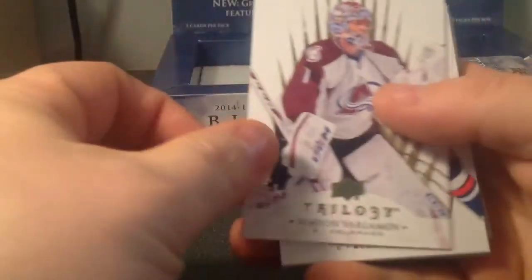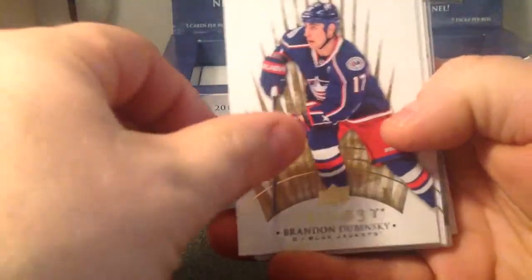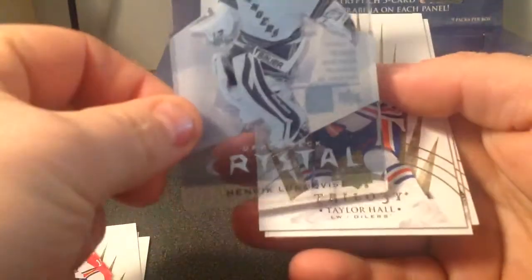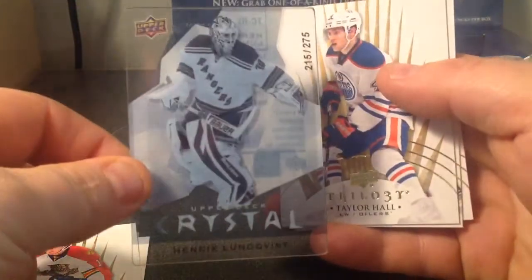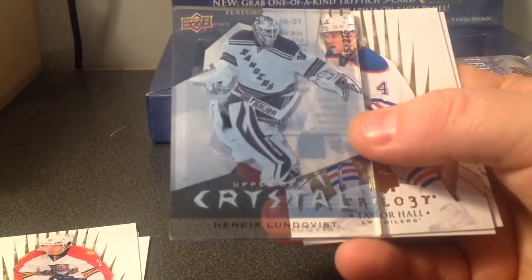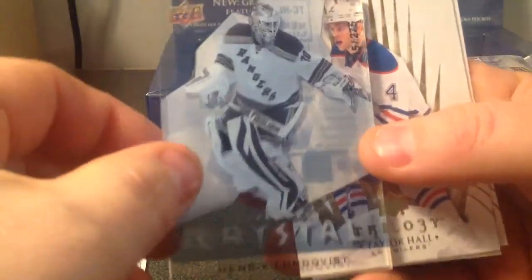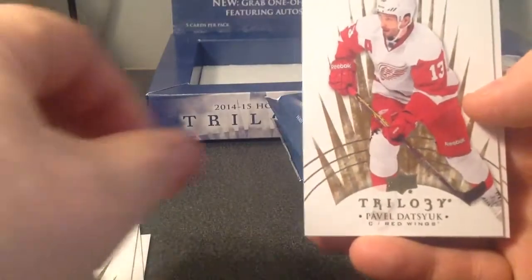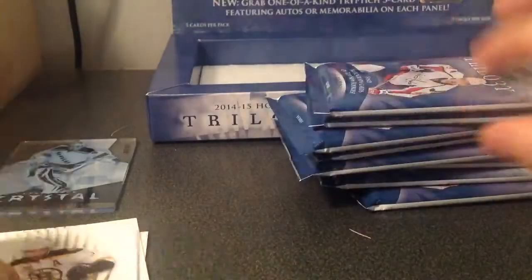Alright, base, and we have the crystal, which is at a 275, of Henrik Lundqvist for the Rangers. The Rangers tonight goes to Tom John Jen. Base.